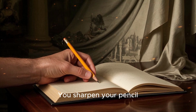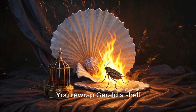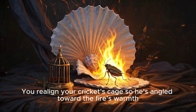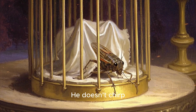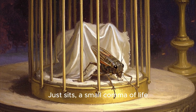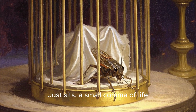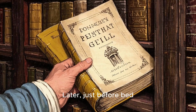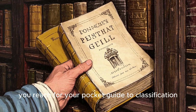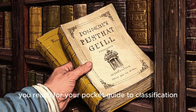The rest of the evening passes in quiet movements. You sharpen your pencil. You rewrap Jarell's shell. You realign your cricket's cage, so he's angled toward the fire's warmth. He doesn't chirp, just sits, a small comma of life, waiting for your attention. You give it.